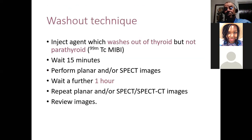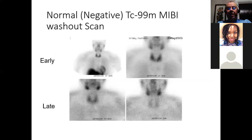Most of us now just use a washout technique, just using MIBI alone, because MIBI washes out of the thyroid at a much faster rate than does the parathyroid. So you can do your early image at 15 minutes, and just after 1 hour, the thyroid activity would have washed out, and then you can do the second washout image, and you can add SPECT or SPECT-CT, which improves localization. So here we have just a planar washout.